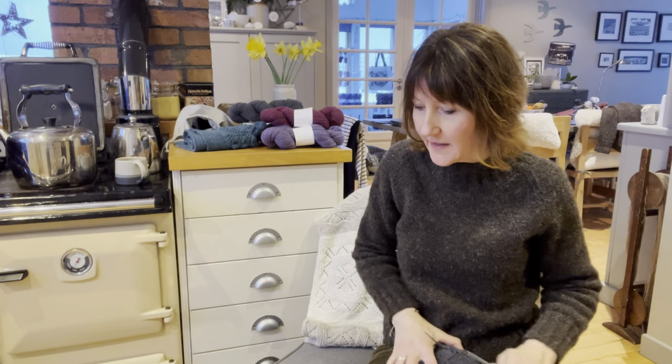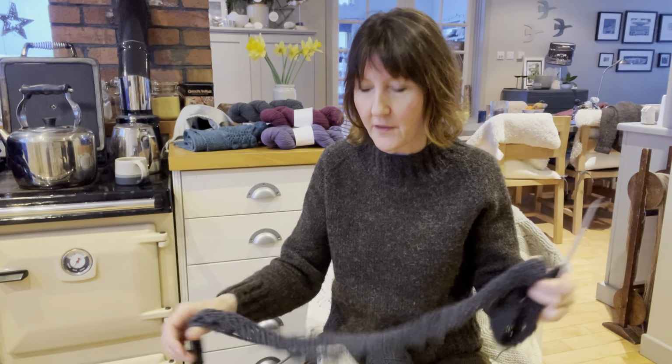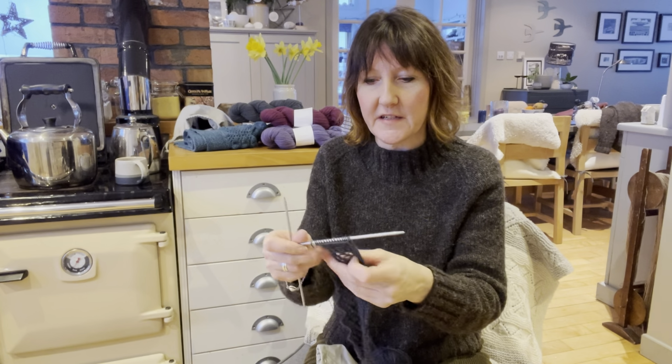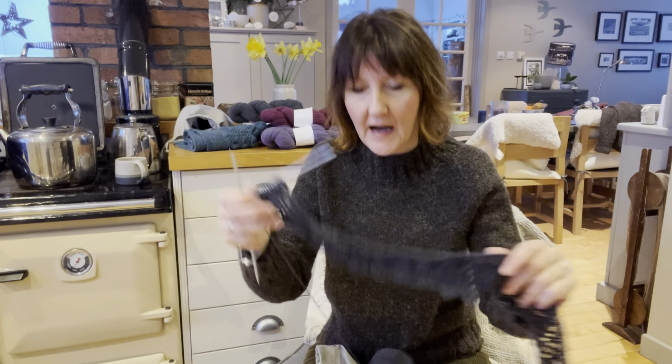Last year I got a new weight of yarn spun, a lace weight, which I'm really pleased with. It's nice to have a different weight of yarn to work with. And the first thing I did was cast on the edging of the Houlland Hap.